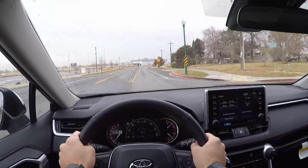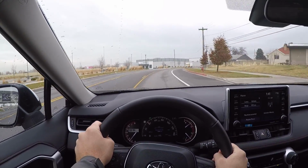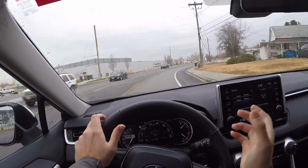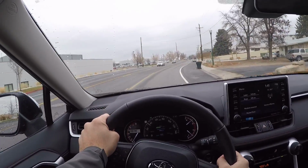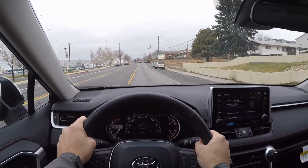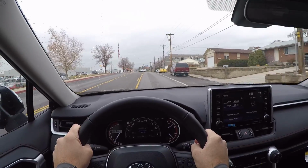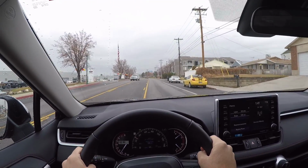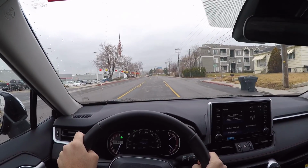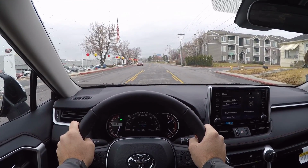Now, to sum things up on the TRD RAV4, if you are looking for something that's very practical and can get good fuel economy, but also has some off-road capability, this RAV4 TRD is going to check all of the boxes for you. I feel like it's got a really cool look with it. That roof design is definitely a really neat roof design, I would say. So if that's everything that you are looking for, then definitely check out this new RAV4 TRD.